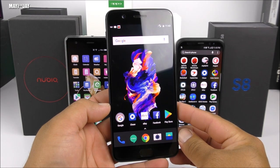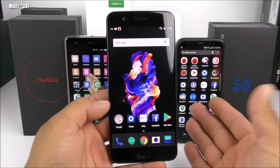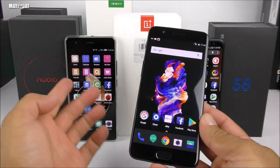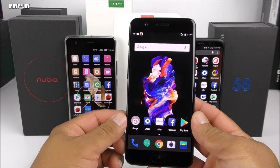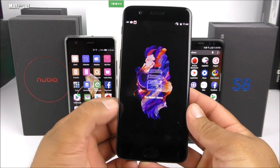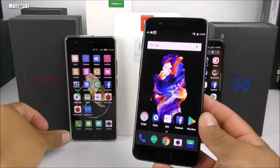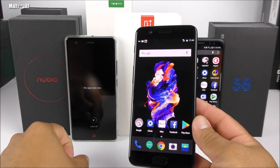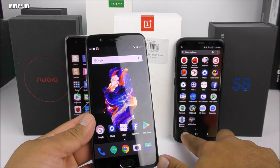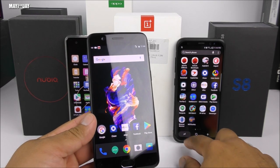All right, so we got the OnePlus 5 all set and running. I already installed the Antutu benchmark test as well as Geekbench 4, and I have it here on my Samsung Galaxy S8 as well as on the Nubia Z17. So our next step is to go ahead and make sure that all the tasks are killed. As you guys can see, the OnePlus 5 is totally killed, as well as the Nubia Z17 and also the Samsung Galaxy S8. Actually, we had one on here, and there we go. Now everything has been killed.